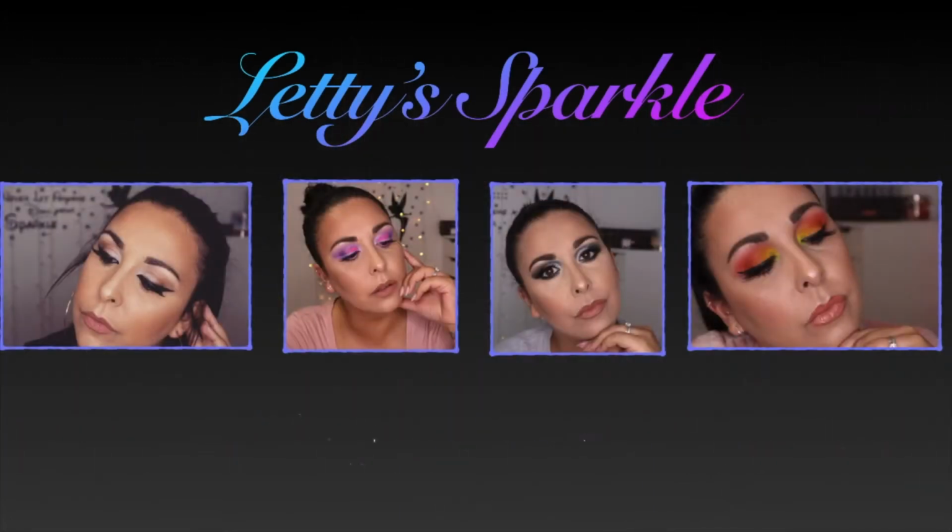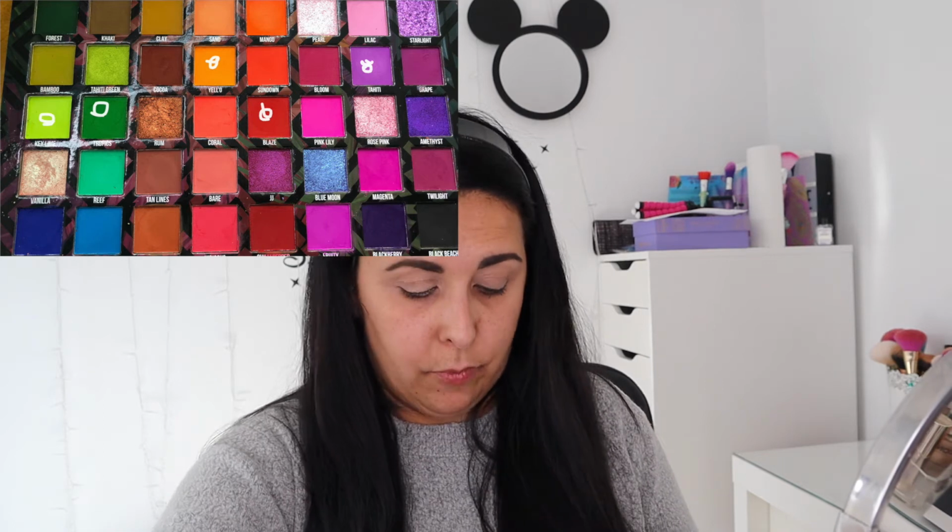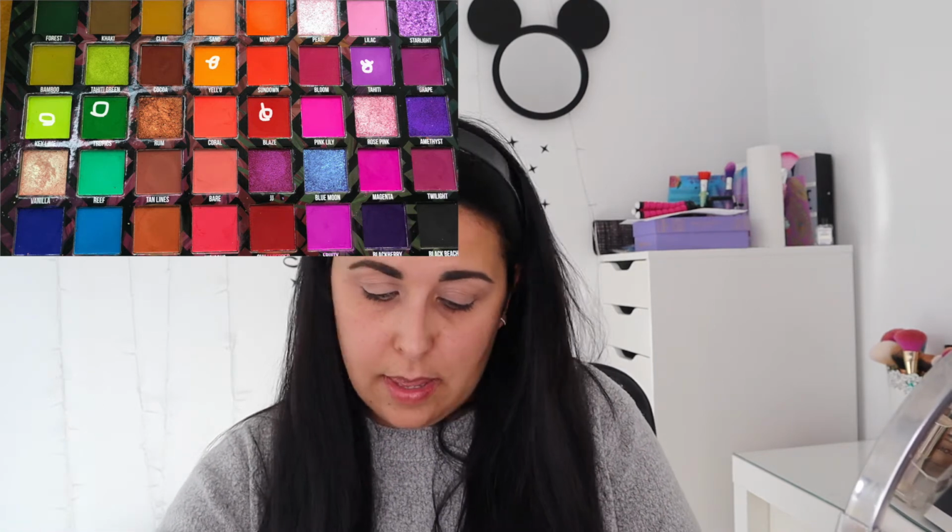So I've got two greens, a light orange, a red and a purple, so I'm not really sure how I'm going to incorporate all that into one look, but we're going to have a little play now and find out. The colours I have are Key Lime, Tropics, Yellow, Tahiti and Blaze.